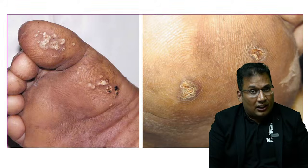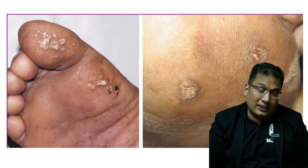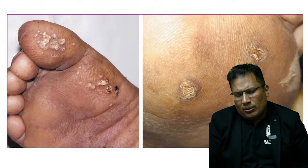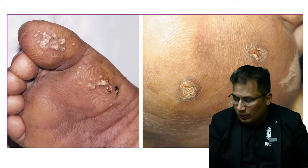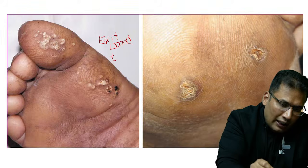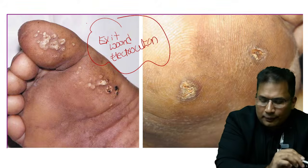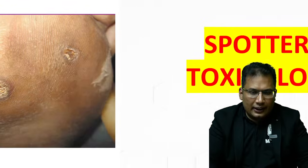What is this? Is it electrical petechiae? Is it cyanosis? Is it congestion? Is it petechial hemorrhage? Is it some bite mark? Postmortem artifact? What is it? Shubham is telling, sir, it is an exit wound. Very good. So this is an exit wound, very uncommon in electrocution. Very good. Exit wound. Let's see ahead. Now next question.